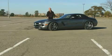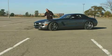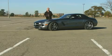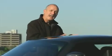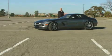The reason this SLS is so tenacious in terms of its handling boils down to a number of important factors. First of all, right here is that honking great V8. However, because it's behind the front axle, it means that technically it's mid-mounted. When you move to the back end, you've got that twin-clutch transmission and the differential. Between the two, a torque tube. What that does is balance the weight around the car: 47% up front, 53% at the back end.